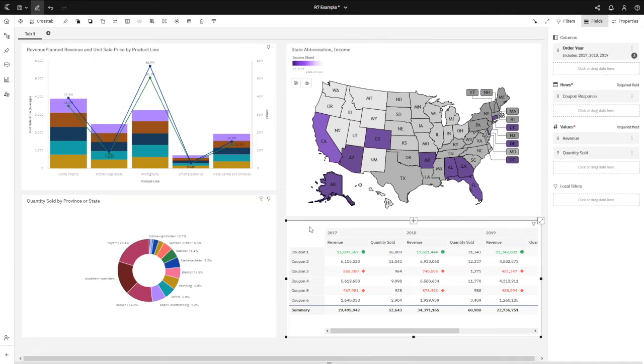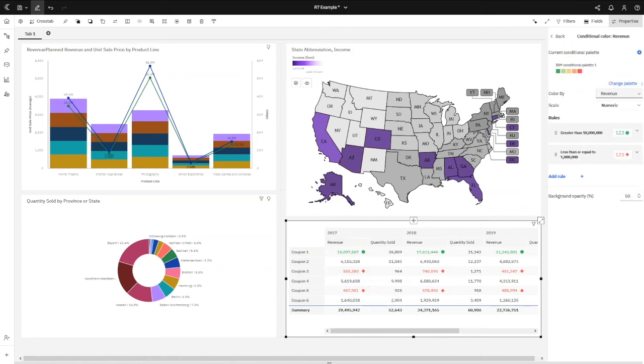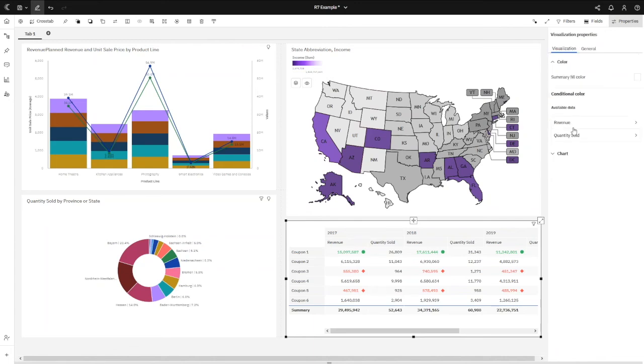The bottom right is our crosstab. What's interesting here is we've done improvements for defined conditional colors. I'm going to flip to the properties on the right-hand side. You can see you can define colors based on different measures. Revenue has conditional color defined. If I click into it, you can see there are rules defined, and you can add more rules, which means more conditions, whatever you want. Or, for example, for quantity sold, I can easily add a rule. You can color by quantity sold.